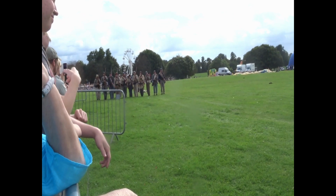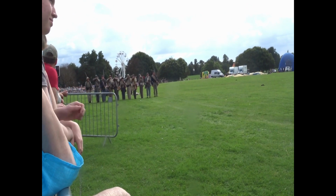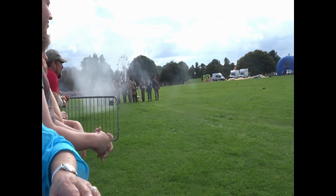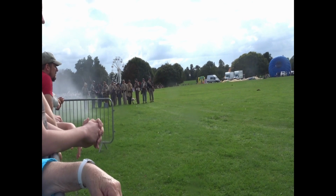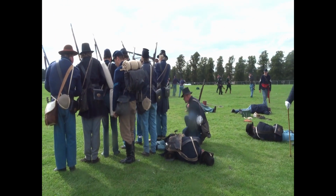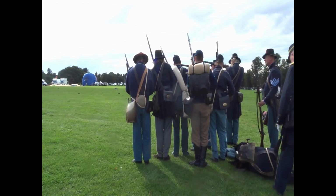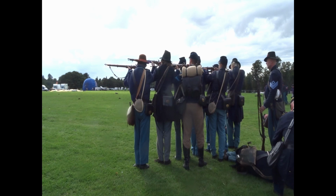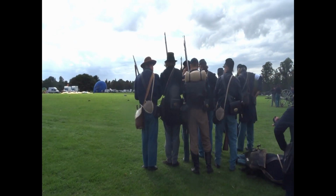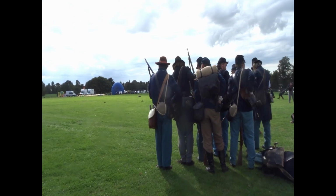So the percussion caps are in fact a good thing, because the percussion cap weapons, of course, work in the rain. They also work in other adverse circumstances which flintlock didn't like, like very windy conditions. But that's not the best thing about percussion caps. And you may ask, why do we not hear about percussion cap weapons these days? We hear about flintlocks all the time. We've seen flintlocks in every movie.